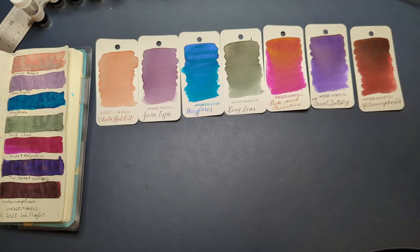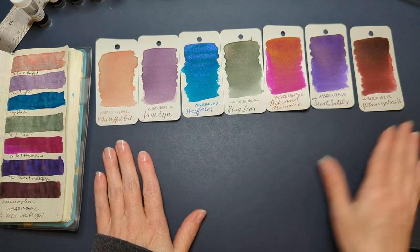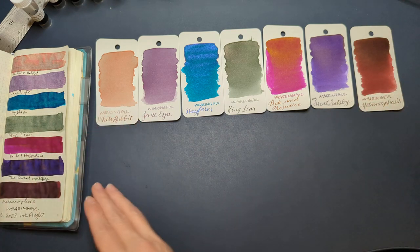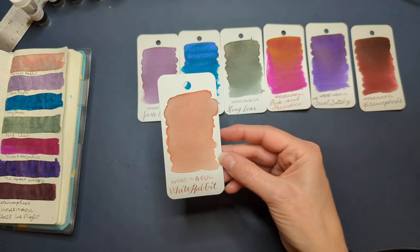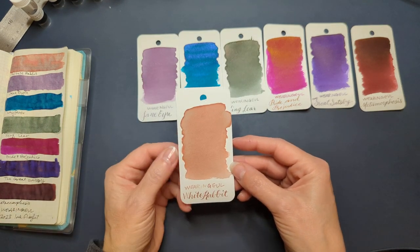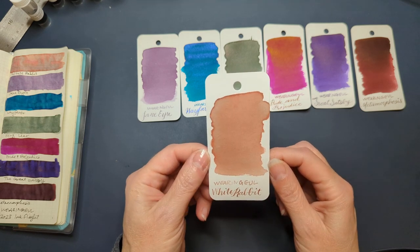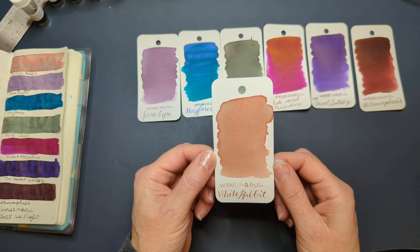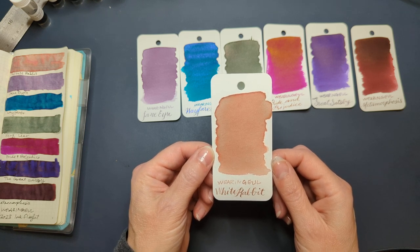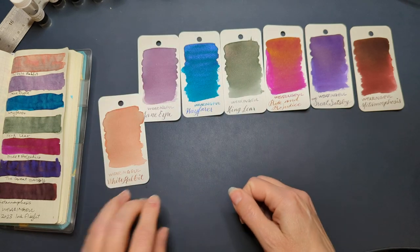Hi, we're back. I just put some stuff away. It was great. So let's take a look. Here are the dried swatches on the Col-o-ring card. So, White Rabbit, which was described as orange pink. Kind of a tea with milk. I don't know. I still mostly see beige.